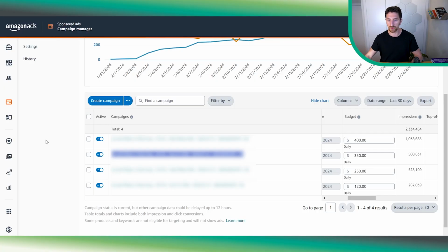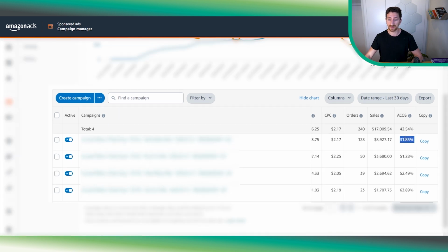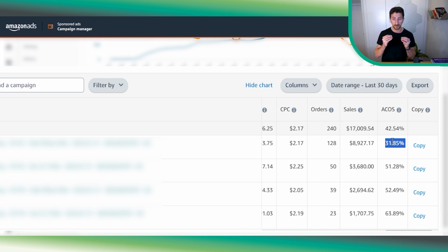And now I want to share with you the results. Look at this keyword. So here we have this more generic keyword, and this one is a very relevant keyword. And look at the performance. The generic keyword is performing better than our very specific keyword campaign. And this is a key takeaway.